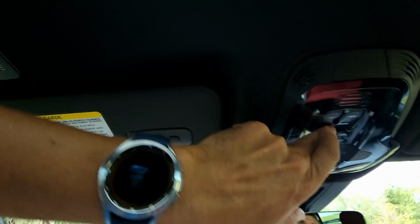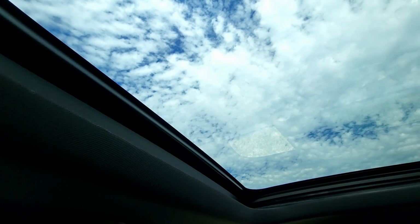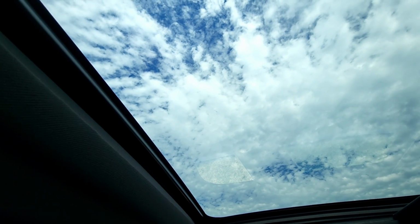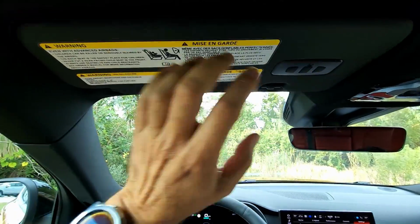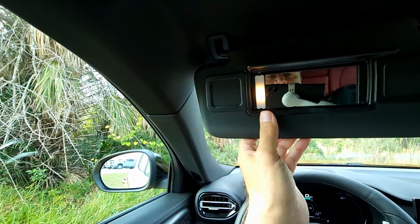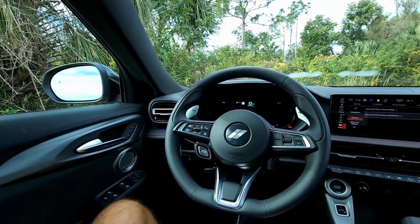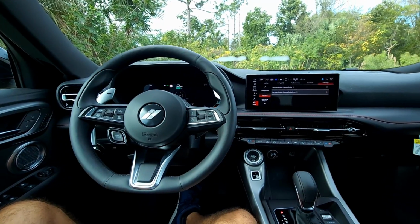You have the sunroof. You can do a tilt and telescoping. It's a fairly decent size as far as the glass panel. You can also close that cover here, and here you go. If you don't want too much sun to get into the cabin, the HomeLink system right on top, as well as you have the mirror that's illuminated on the side. This is the interior of it. Really looks very premium, but let's see what it costs and take it for a spin.